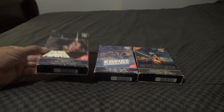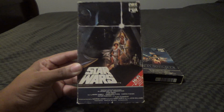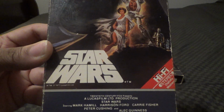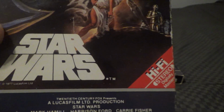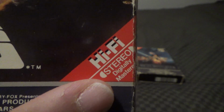Okay, I'm going to start off with Star Wars. This is the first ever, the classic George Lucas. This is the original unaltered trilogy. The VHS from 1984 from CBS Fox Video. I love the artwork. There's the Death Star with the X-Wings fighting. And there's Darth Vader, Luke Skywalker, Princess Leia, and that's C-3PO and R2-D2. And if you look right there on the triangle, it says Hi-Fi Stereo Digitally Mastered.